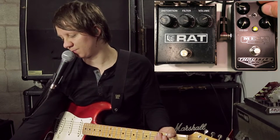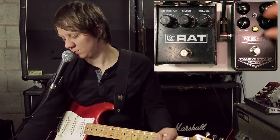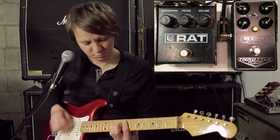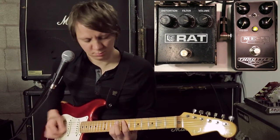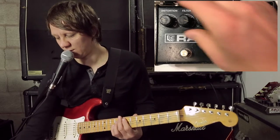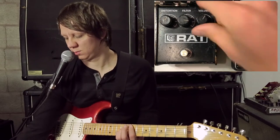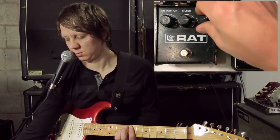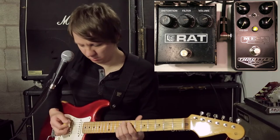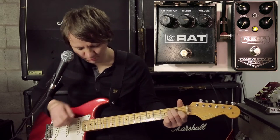Mesa is less transparent. The rat's kind of nice and open, but kind of compressed in a way. So let's turn up the gain on the Mesa. Go to the Procorat. Let's go to the Mesa.